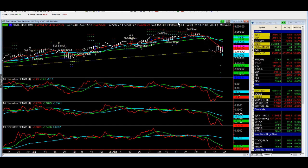I talked about it in the commentary that I did last night. Just the overview is that it was going to be a pivotal day. We traded up a couple levels higher than what I thought we would go to.